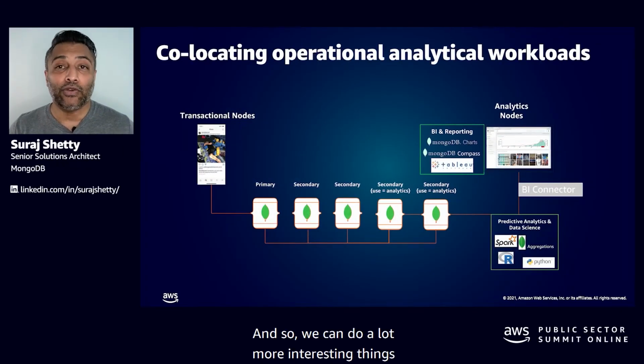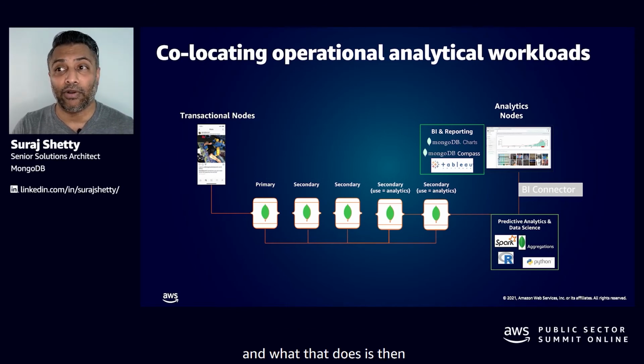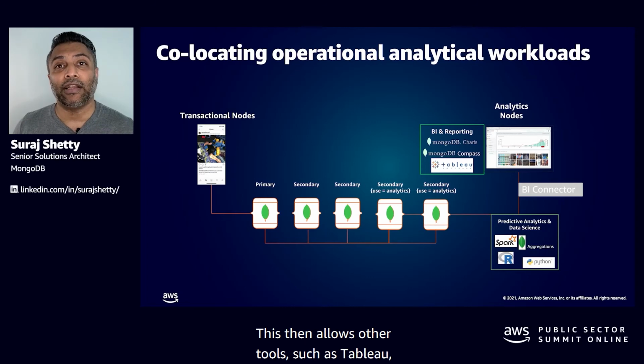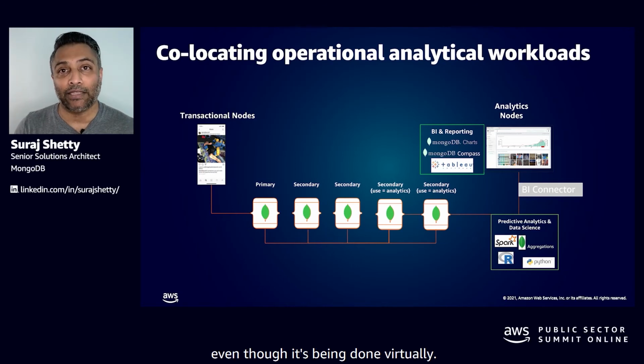And so we can do a lot more interesting things with the secondary node, such as we now have what's called a BI collector. And what that does is it actually creates another secondary node, which unwinds the JSON document. So you remember how we had this complex JSON document that was in there? Well, this actually unwinds it and creates virtual tables. This then allows other tools such as Tableau to now actually speak SQL, even though it's being done virtually.